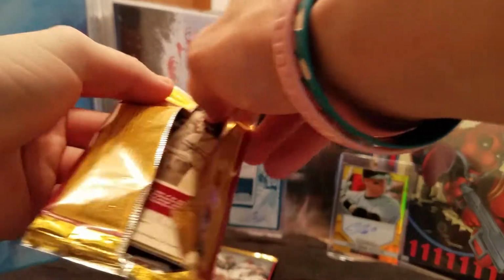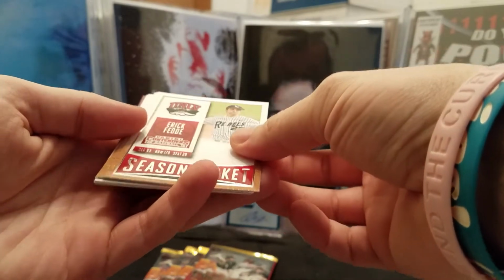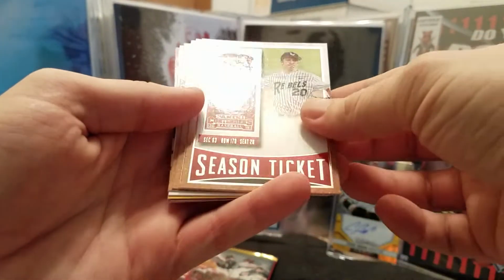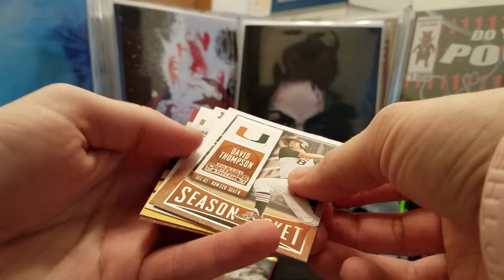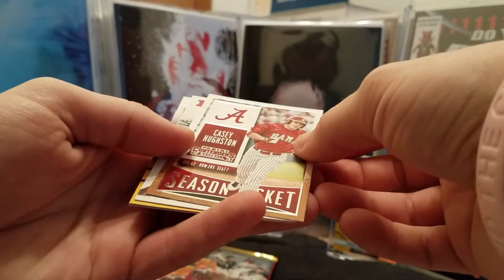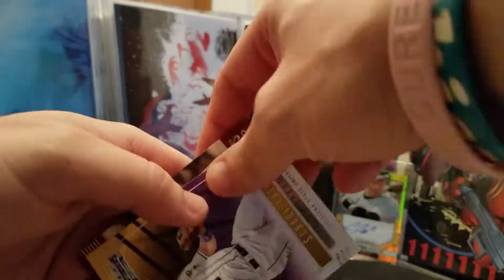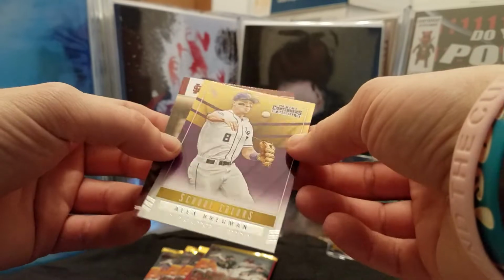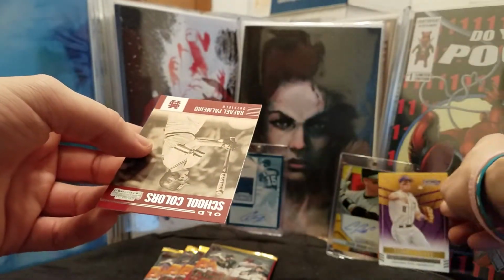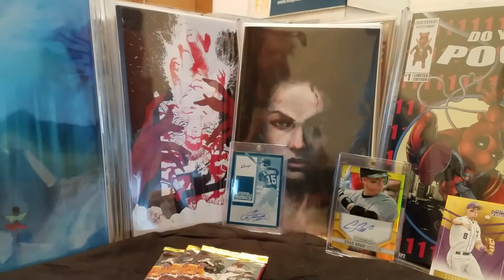So nothing shiny, nothing yet. Let's see. Eric Fetty. Let's just go. Casey Houston, spelled a different way. Kyle Jensen. There's my Bregman. Now we just need that signed. We're halfway there.